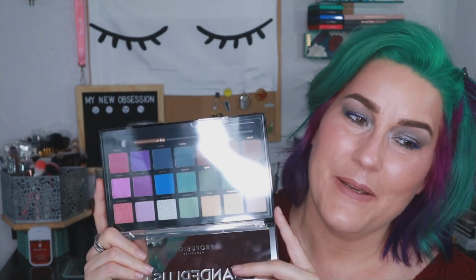All right, guys, this is the Profusion Wanderlust palette. This is a drugstore palette, and I just picked it up not that long ago. I am excited to use this palette. I've heard a lot of great things about the Profusion formula, so I'm excited to try it. And if it's amazing, you can pick these guys up for like $10 at Walmart. It really matches my hair, so there's that too.